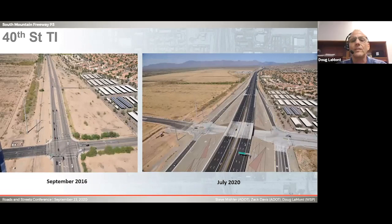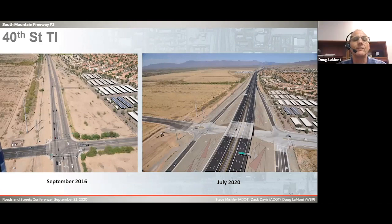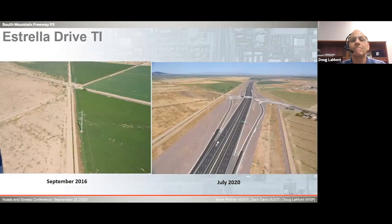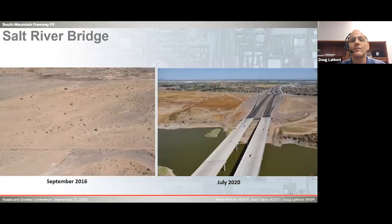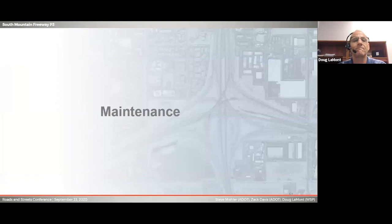What you see here are just some side-by-side photos, September of 2016 versus July 2020. We just took a few snapshots of various locations along the project. You can just quickly go through them. We needed to take this one. We actually had water in the Salt River, so we needed to get that photo in there. And then the system interchange on I-10.